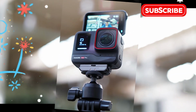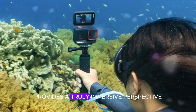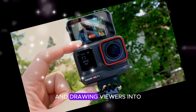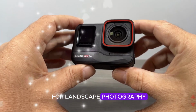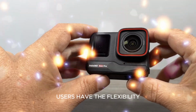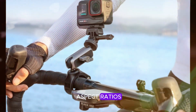The camera's wide 157-degree field of view provides a truly immersive perspective, capturing more of the scene and drawing viewers into the action. This is particularly useful for landscape photography or capturing group shots. Additionally, users have the flexibility to choose between 16:9 and 4:3 aspect ratios, allowing them to tailor their footage to specific needs or preferences.